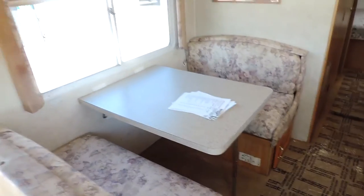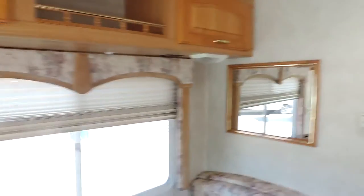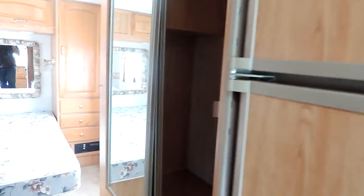On the left side is the dinette booth, also folds down and makes into a bed, nice overhead cabinets, day-night shades. Controls are here on the left for the water system. On the right past the refrigerator is a double sliding closet.